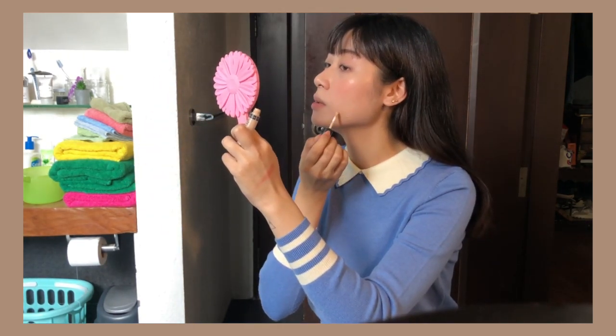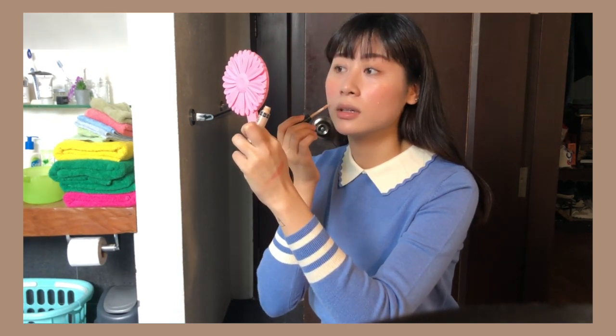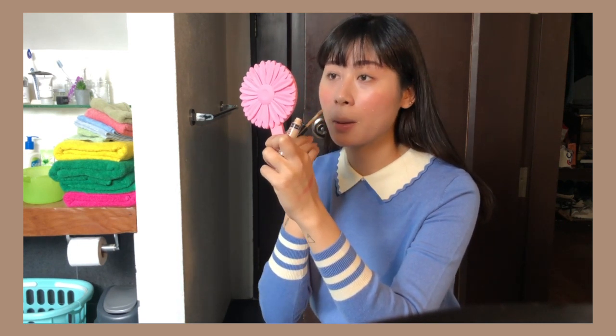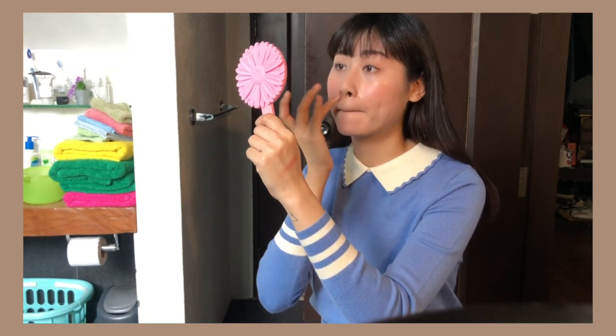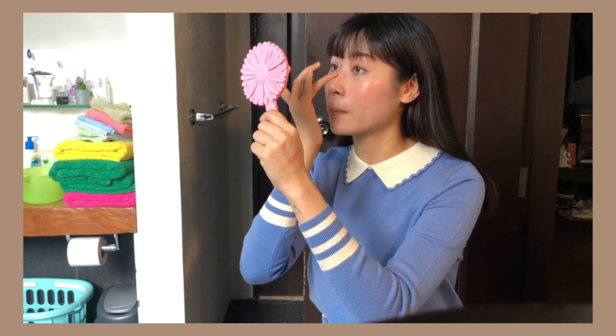So, idab mo lang sa mga areas with marks. And of course, don't forget to apply concealer on the areas of your face na mayroong redness, such as the corners of your mouth and corners ng nose mo. So after I apply my concealer dun sa areas na meron akong scars, I actually just put powder again. But then again, for this video, gusto ko mag-apply ng product sa eyes.